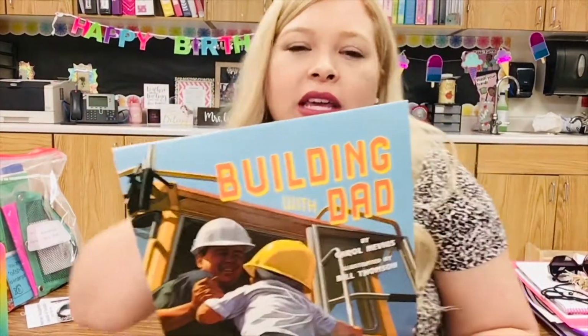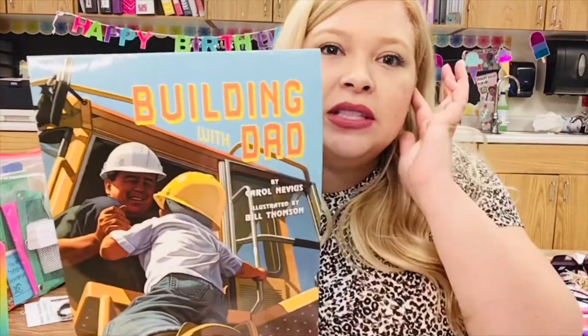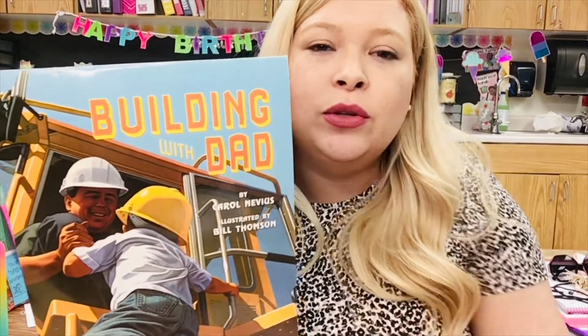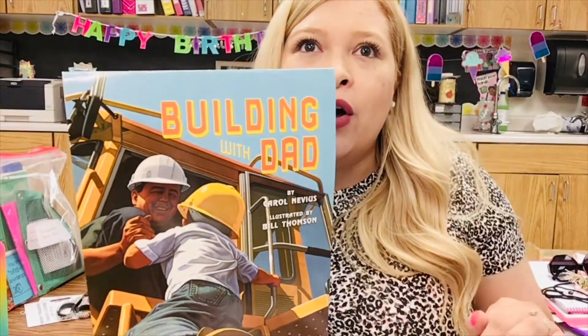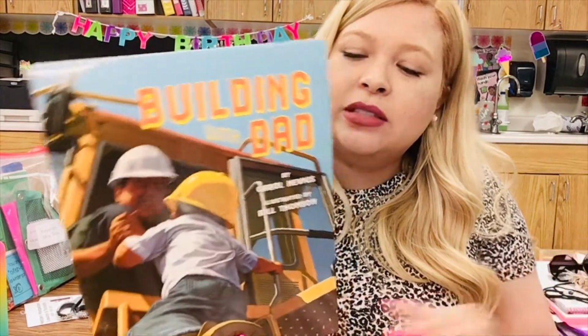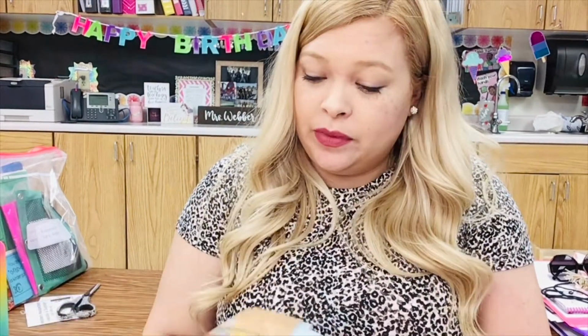So what happened? He got to help his dad, or kind of watch what his dad was doing. His dad used a bulldozer, a backhoe, a cement mixer, different kinds of machines to help build the school, right? Yeah, cement mixers, a steamer. He used many, many kinds of machines. A dump truck, can't forget that one.